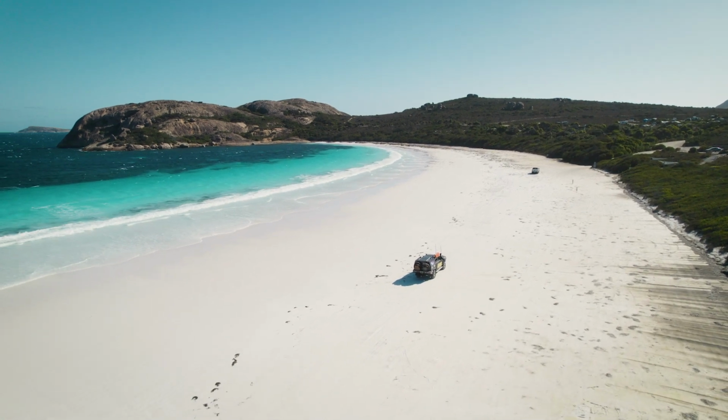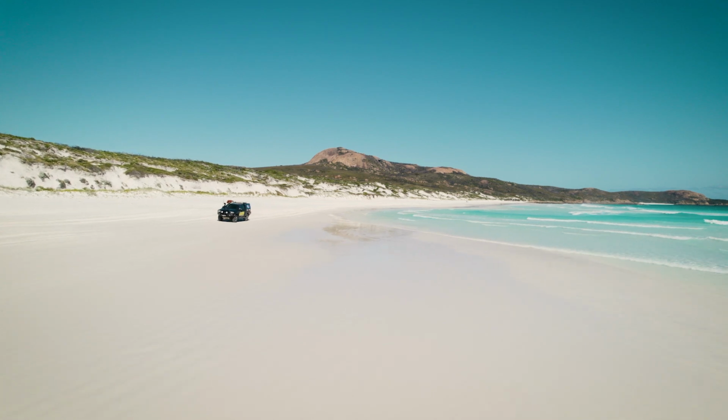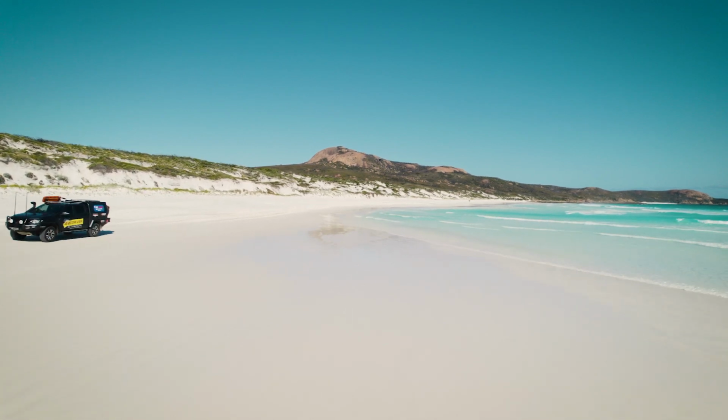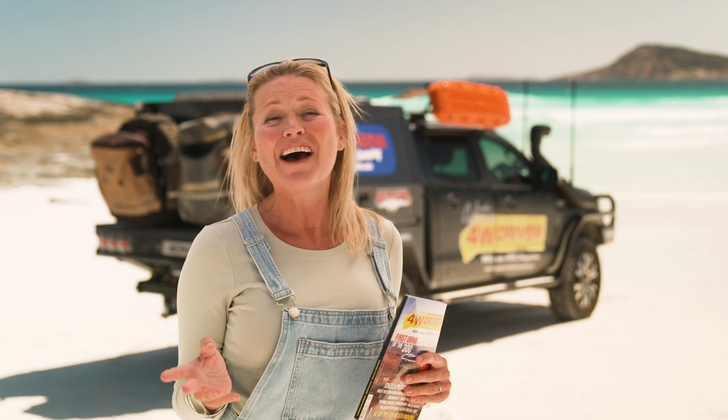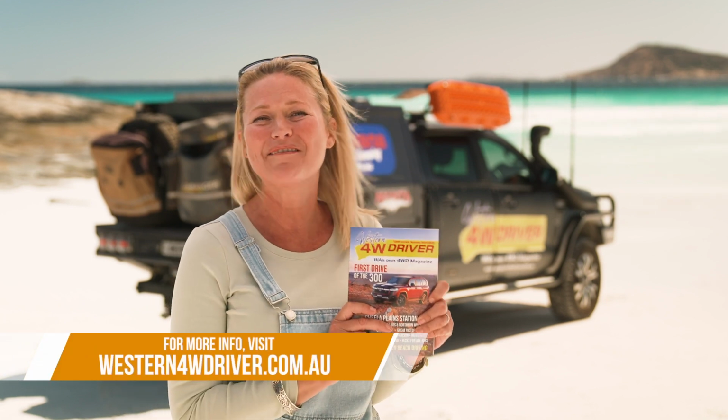Lucky Bay regularly finds itself topping the list of Australia's best beaches, and it's not hard to see why. Now, if you're looking to head out on a four-wheel driving expedition of your own, make sure your car is fully geared up before you go and grab yourself a copy of Western 4-Wheel Driver magazine.